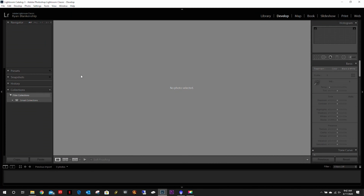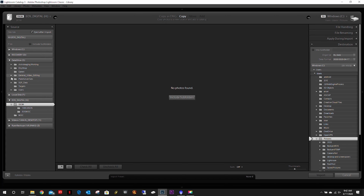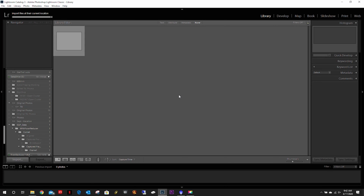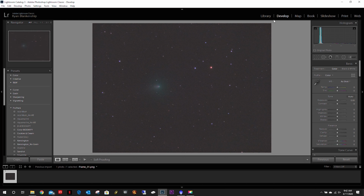And okay, so back to Lightroom. Let's import. And frame 1. There we go. All right, now we're in the Develop tab. So we're just going to bump this up a little bit. Do a little contrast. Just play with these sliders a little bit. See if we can draw out a little bit more of that comet.